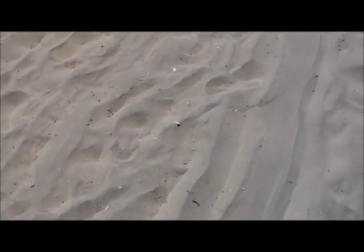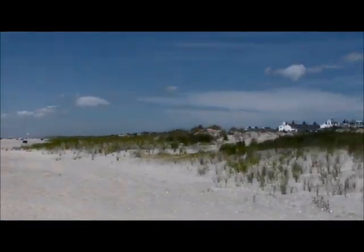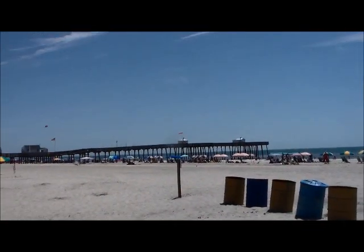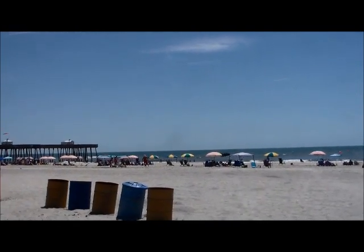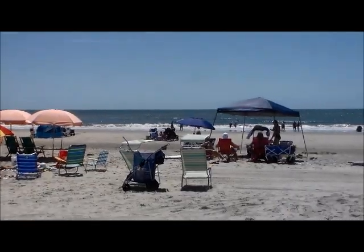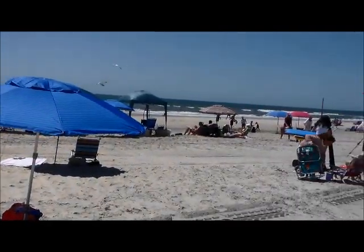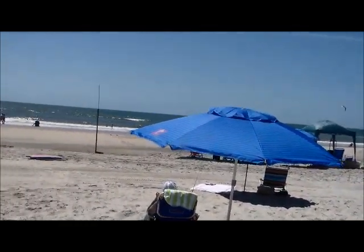And of course you sink in the sand. Right here at the end of my panorama. Oh, that's fine. We're now on the beach at Ocean City.